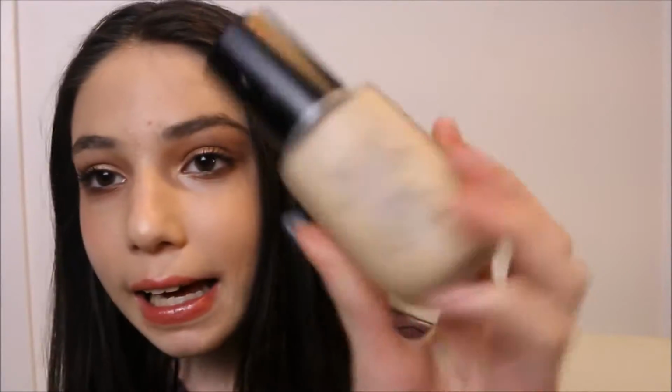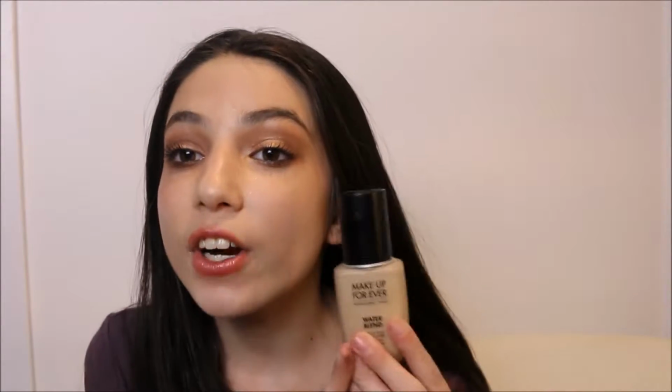If you shake it up, it does move. It's very watery. I don't know if you can hear it. It is epically watery. I've been using this a ton. I have it on today. It's the most beautiful foundation ever.